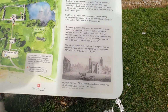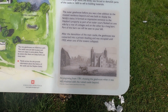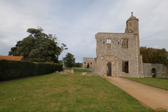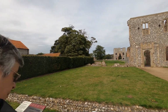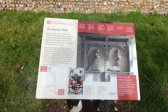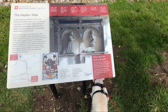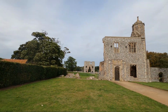So that looks very impressive. Yeah, the tower on the left hand side. Oh, shame. There's a mere here as well. There's a walk you can do. Yeah, there's a 30-minute walk. You probably can do that. Ask them where the castle walls went. They got sold off to pay their debts.